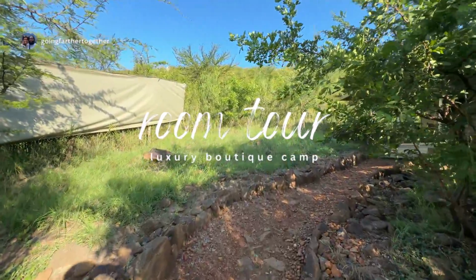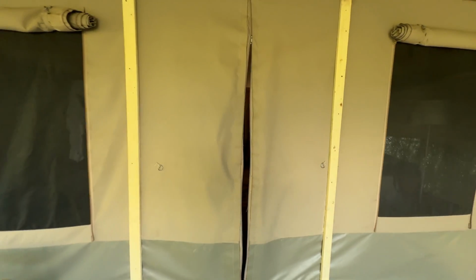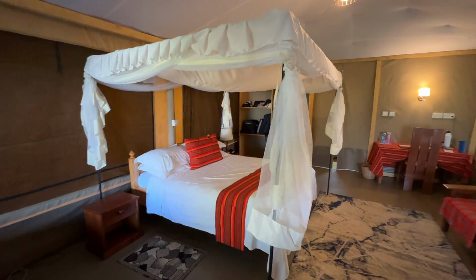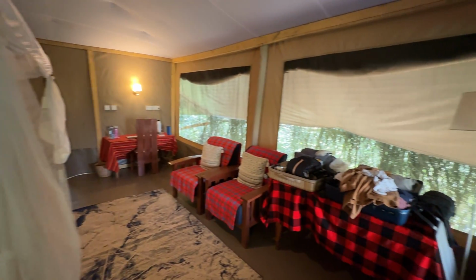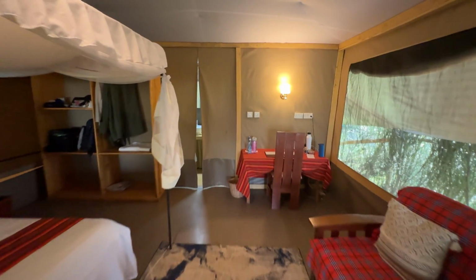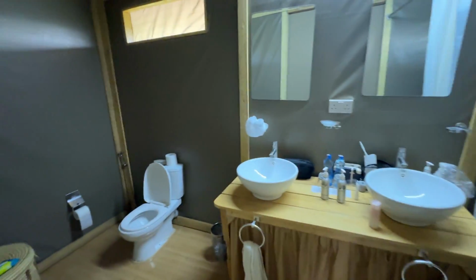The rooms at Zebra Plains Mara Camp are designed for visitors looking for a blend of luxury and an authentic safari experience. Each room is a spacious tented suite with several comfortable seat options, and our mosquito-netted bed was very comfortable. And you'll be very happy to know that the bathrooms have hot water, flushing toilets, and rain showers.